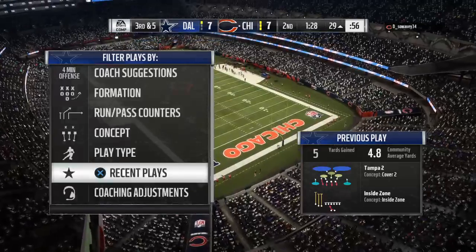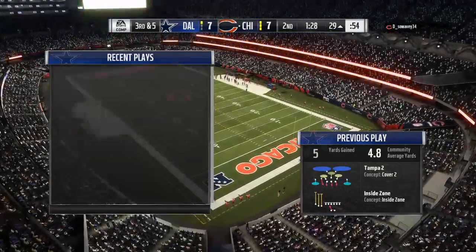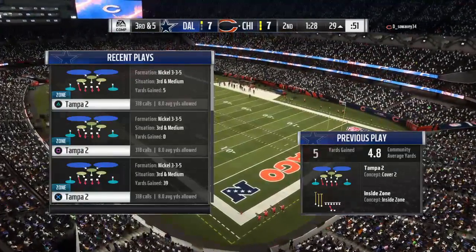And now the Cowboys are going to call another timeout as they'll talk it over here before what will be an important third down.